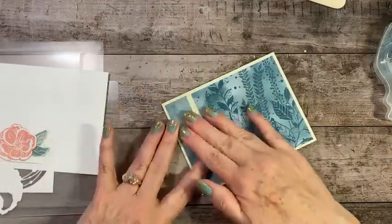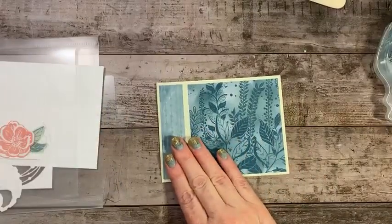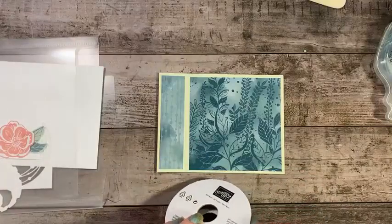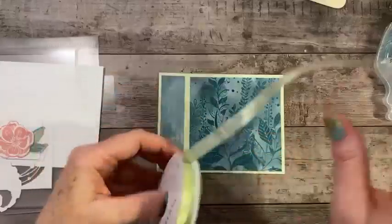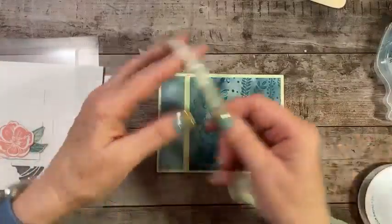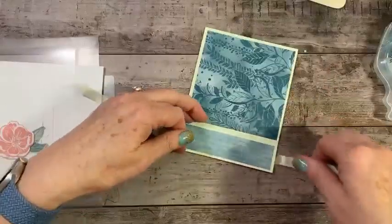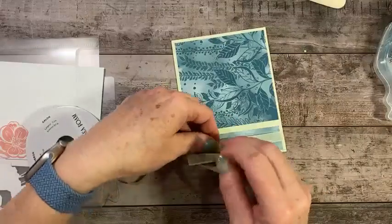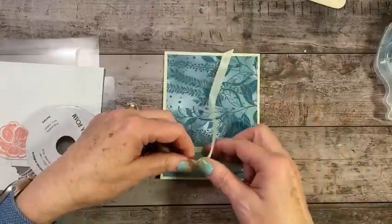Okay, so we're going to put those down. Now, when I made this card, I thought this soft seafoam seam binding ribbon was still current. And when I went to look tonight, I realized it's not. But we're going to use it anyway. Hopefully you already have it in your stash. And if not, you can use the narrower seam binding ribbon and color it with your soft seafoam blend.